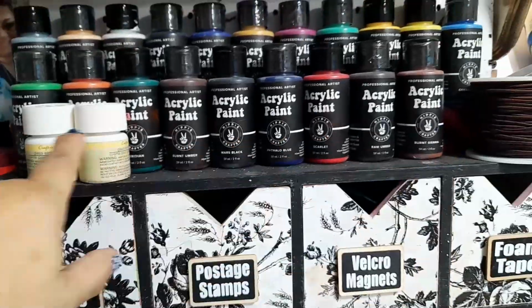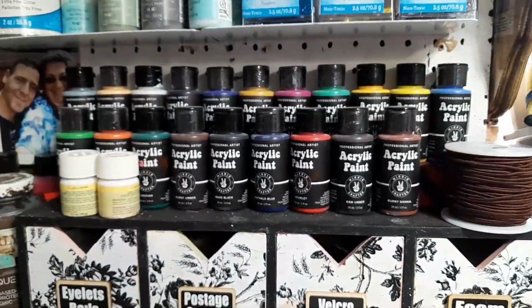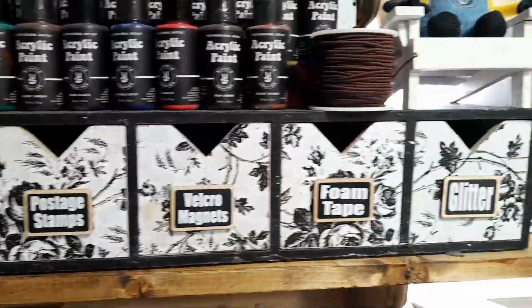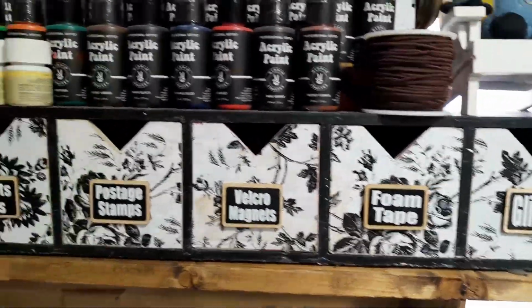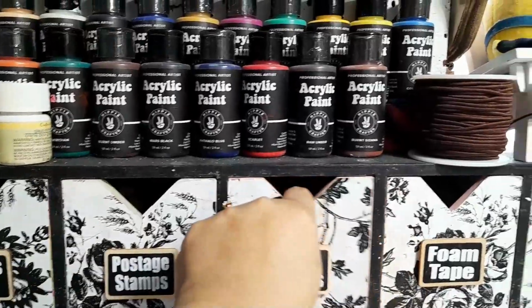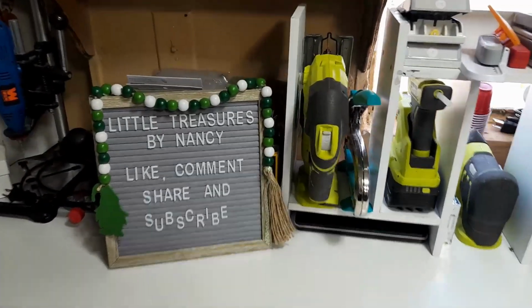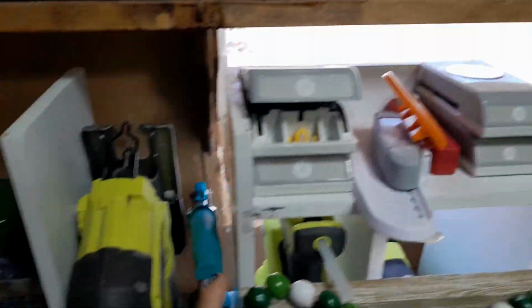Again, I got inspired by Indiana Jones with her riser and her paints. And these are the same. They haven't changed, but they're easier to get to because there's nothing in front to obstruct. And let's move this to the side here.